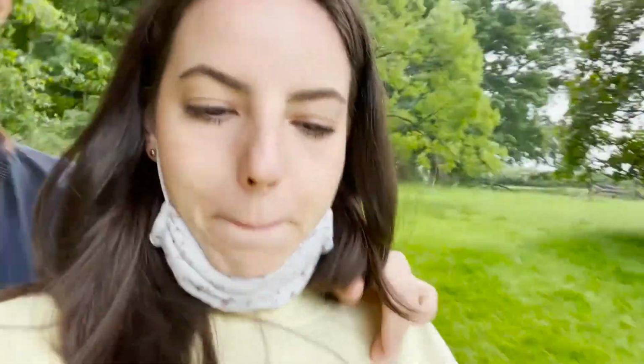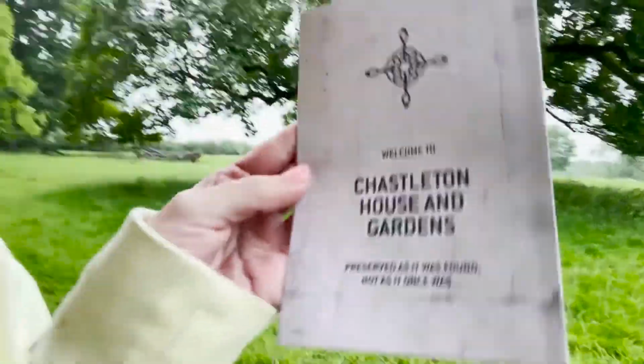The next day it was absolutely pouring torrential rainfall, so we drove around for a bit, ended up seeing this pull off for Chastleton House, and neither of us knew really what it was or had read about it. So we were driving around, saw a sign for Chastleton House and Gardens, and we drove right in.